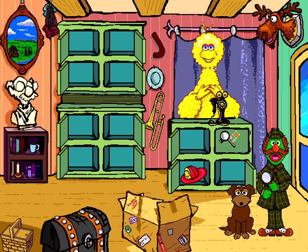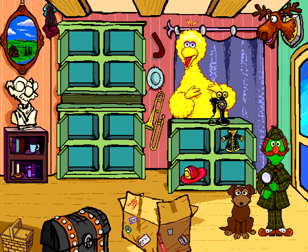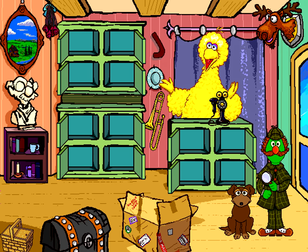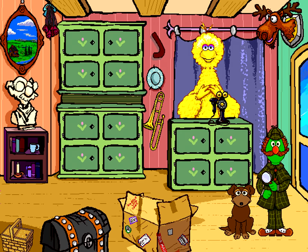A firefighter's hat. Astounding! Firefighters wear special hats and jackets to protect themselves from fire. We did it! We found all the things that go together. That's everything.